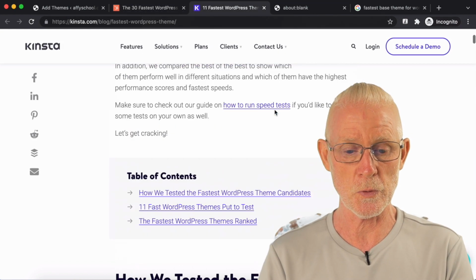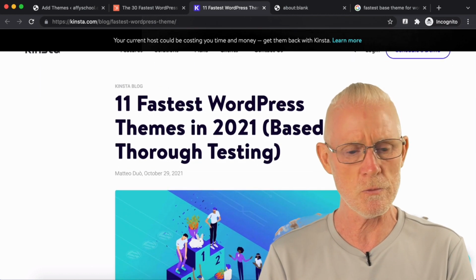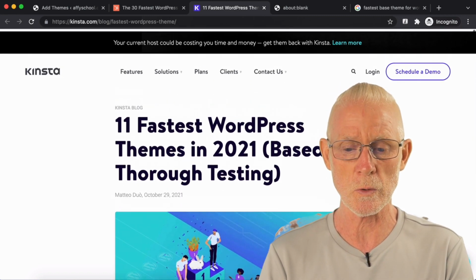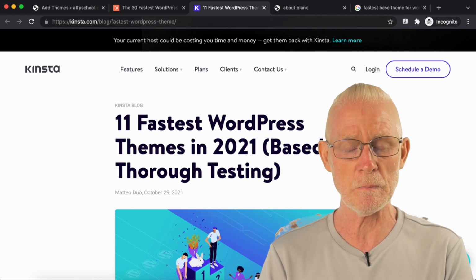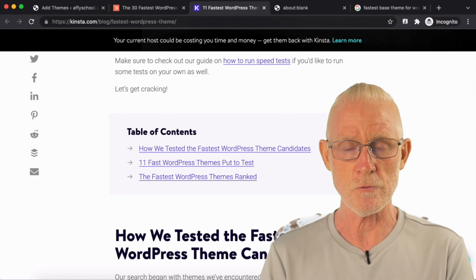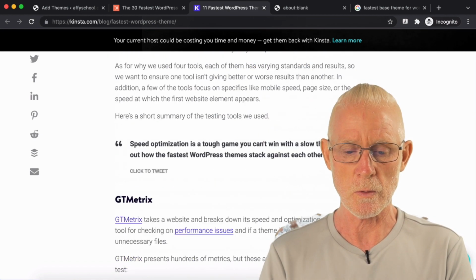This one here is pretty good. This is really good because Kinsta's a great bunch of guys. They're really good, and their hosting is good as well, but more top end. I do recommend Kinsta hosting. I've not used the site on theirs myself, but a few clients use them. Very good. Their content is extremely good, and they rank at the top for almost anything that you're searching for about SEO. So how do we test it?